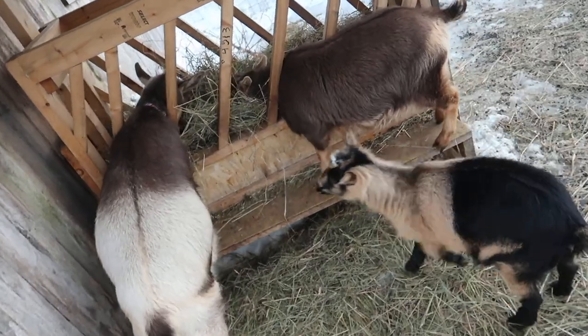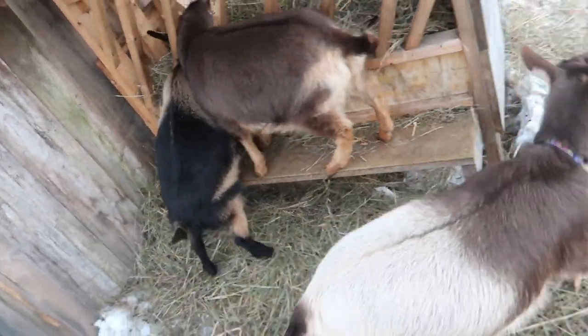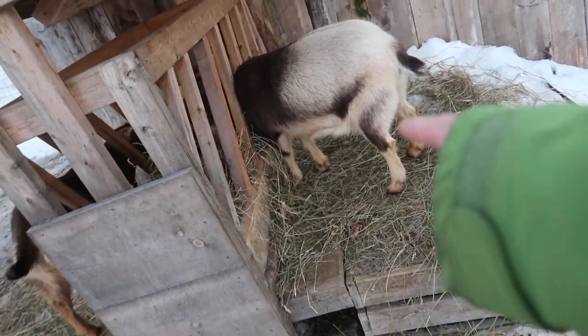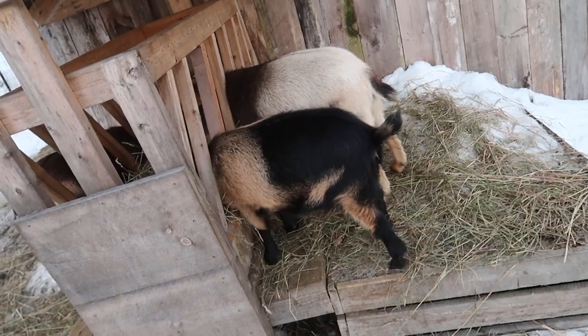People are always asking why this side is shorter than the other. The way Willow is eating is the way they're supposed to eat out of this hay feeder. And when we got the goats, the kids were too small. They couldn't do that. So I put a box on this side for them to stand on. And now they prefer this side.